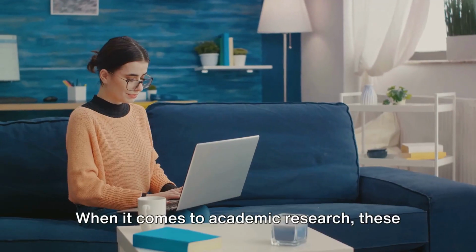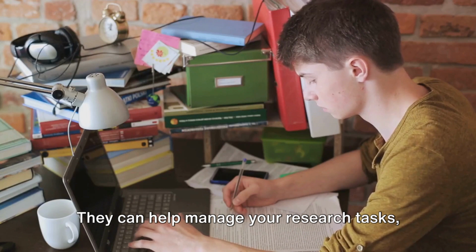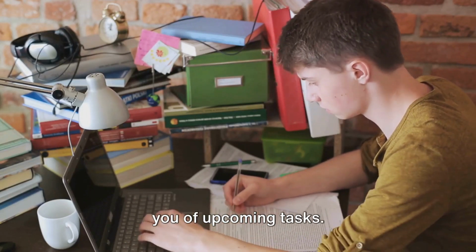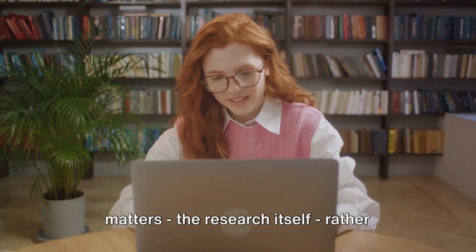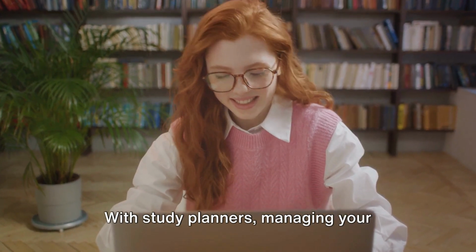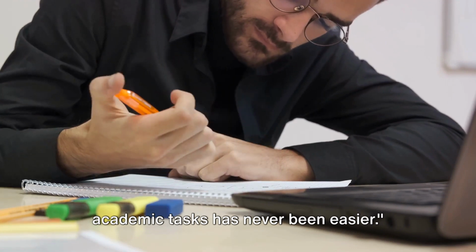When it comes to academic research, these tools are invaluable. They can help manage your research tasks, keep track of deadlines, and even remind you of upcoming tasks. They allow you to focus on what truly matters, the research itself, rather than getting lost in the whirlwind of organization. With study planners, managing your academic tasks has never been easier.